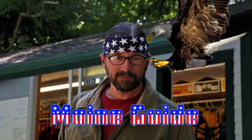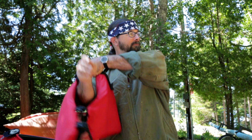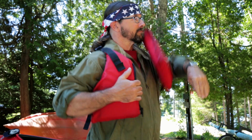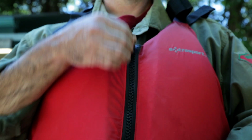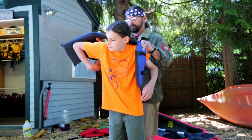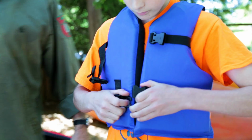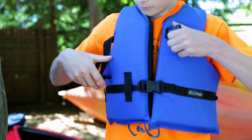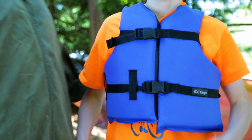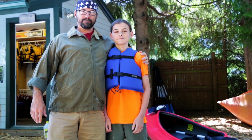Let's watch as Maine guide Adam Wales shows us the proper way to put on a life jacket. Put your right arm and your left arm in. Zip the front all the way. Fasten the side straps and the shoulder straps, and you're ready to go. When assisting a child, make sure they get both arms through the jacket. Both buckles buckled, and straps strapped. Now that's teamwork.